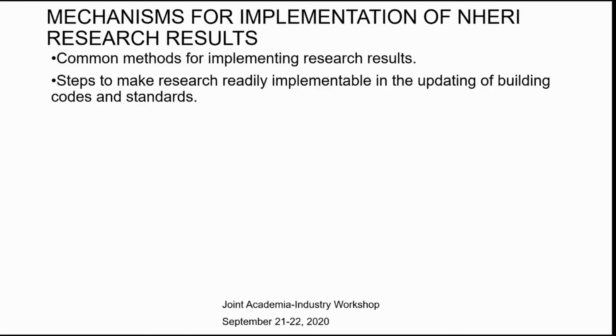Some of the members felt that researchers could frame their results in ways that make them more readily implementable, because sometimes you get the research results and there is some intermediate step that has to be taken by somebody or some group that translates the research results into more code-type information. So those steps are documented in there.